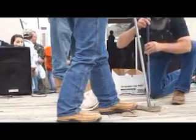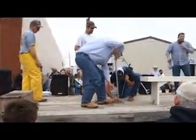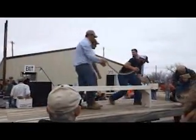Another entry for the team of Watson, Noble, and Noble making its way to the board. Watson, Noble, and Noble have first place so far in the snake measuring today. Their first snake, 61 1/4 inches long, and that's the best so far.